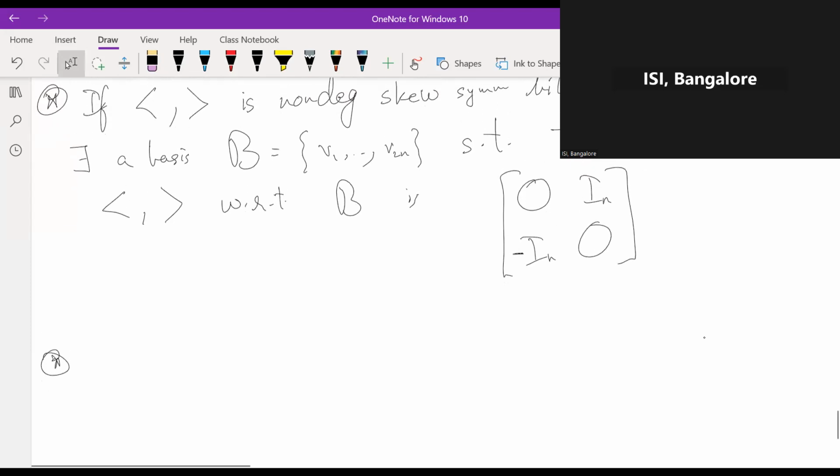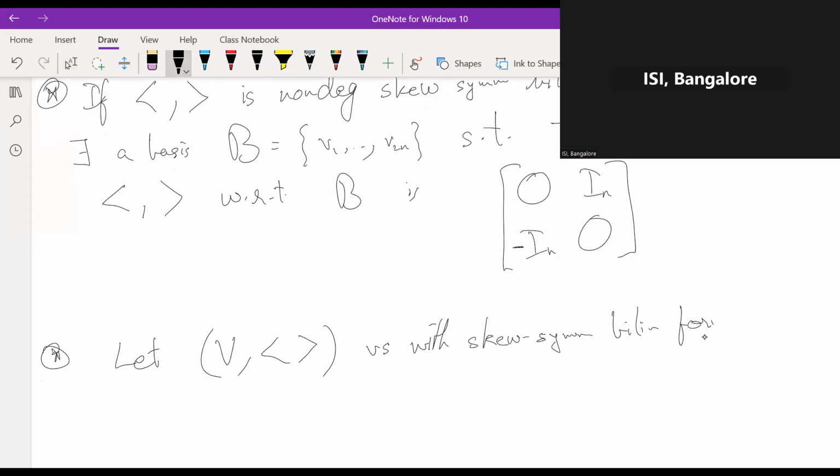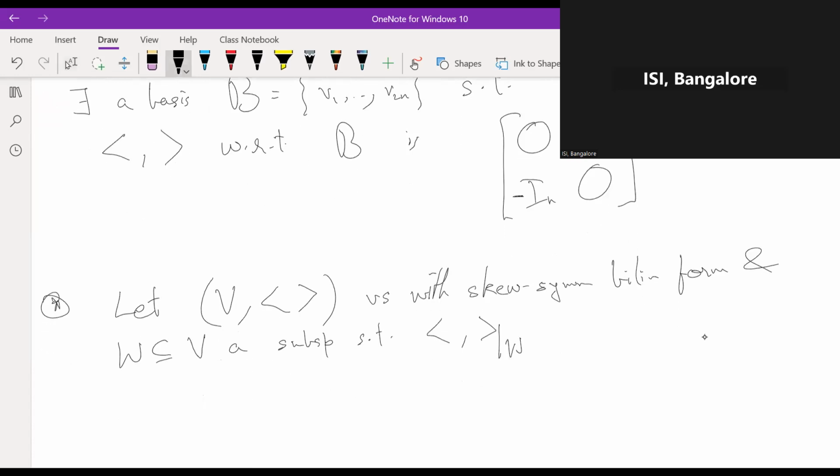We proved this for symmetric, but maybe symmetric is not very necessary. So let V with this be a vector space with a skew symmetric bilinear form, and say W is a subspace of V such that this bilinear form, when we restrict to W, is non-degenerate.